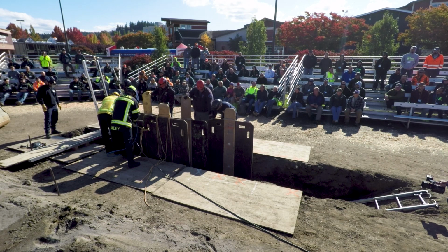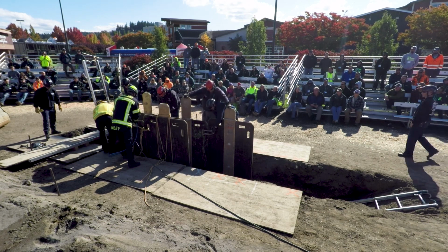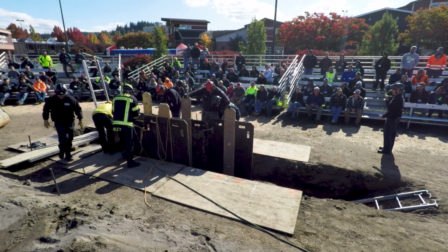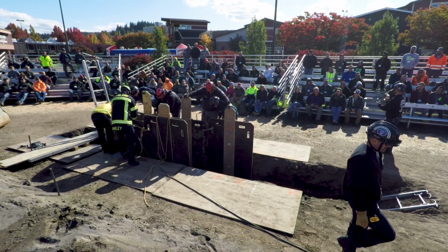So you'll notice as they're going through their operation, and I apologize the way that the stage is set up, there's a lot of stuff that's going to go on you can't see, and I'll try to talk through it as they're going through it. But you'll find that it's not just like, okay, put the panels in, now we put the shores in. All this stuff can happen at once.